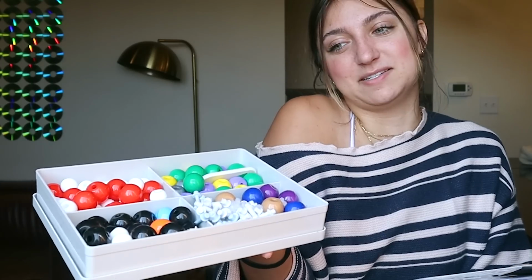And then these are little 3D model kits. I don't want to spill them all over. I'm a really visual person, so having something that I can do in front of me is so helpful. So I decided to buy that, like $20. I'm sure it'll be the best $20 I'll ever spend.